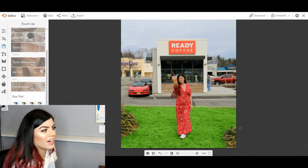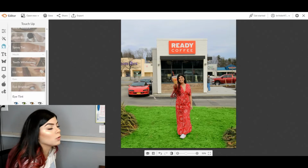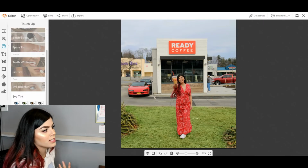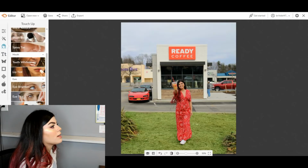Kind of looks like a green screen right now. It looks so fake, but we're gonna fix that with the fade tool. It's my favorite tool. You're gonna drag it up really high. I usually drag it to like 60 because I feel like that's still really green, but it's not overkill green. We're gonna do the same thing to the sky.